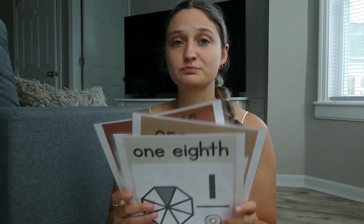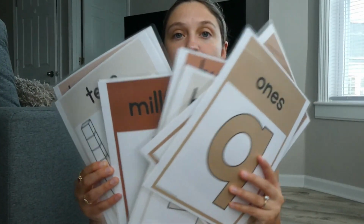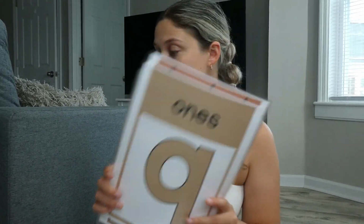So I have some posters prepped to have in our classroom when that rolls around. I also printed out some place value stuff that I thought would be helpful to have in our classroom. That's also Miss Jacobs Little Learners.